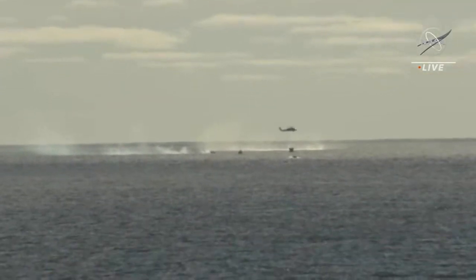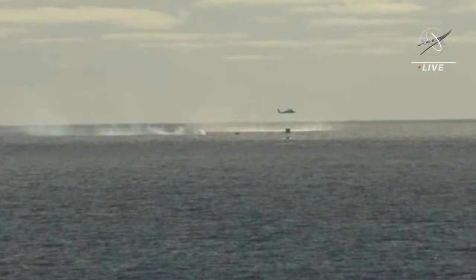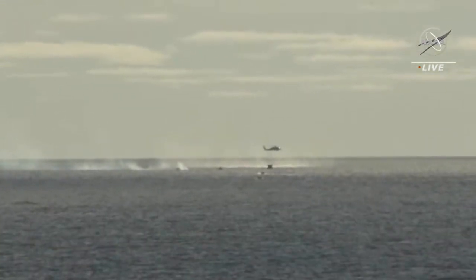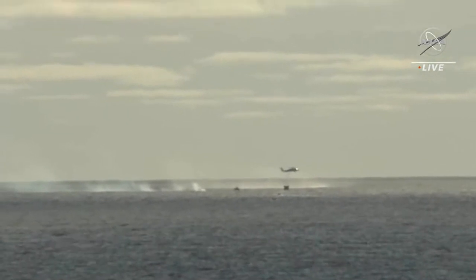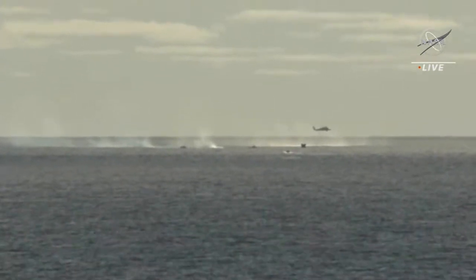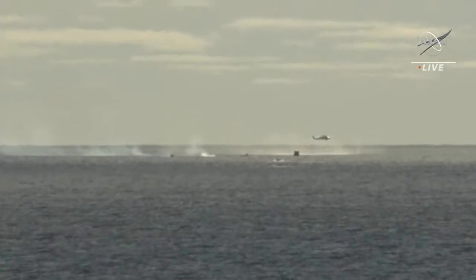The helicopters will be out for another 20 minutes gathering imagery. You can see one of them getting very close to the crew module. There is a GSS camera, ultra high definition, 8K, which is gathering imagery.